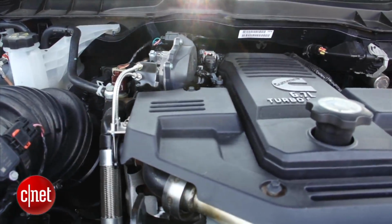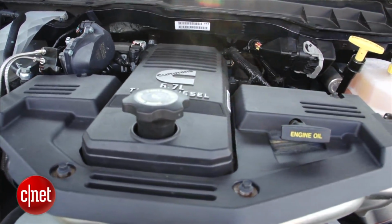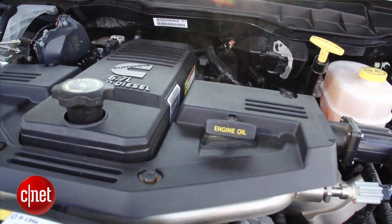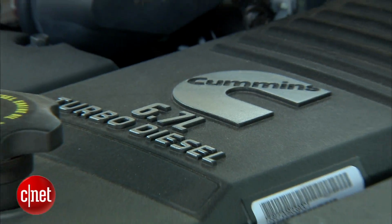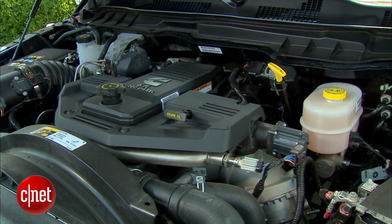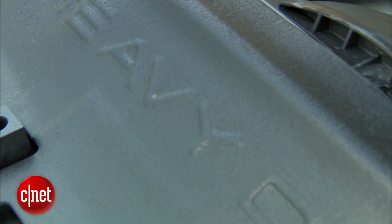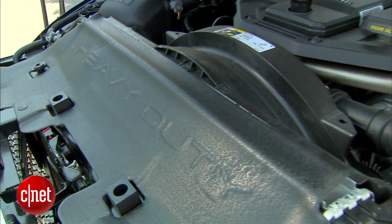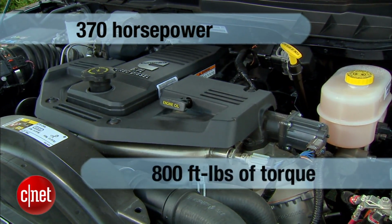Get the Ram 3500 with a 6.7 liter Cummins turbo diesel. Now that's actually an inline six, but with more displacement, it's got some pretty big pots in there. It's turbocharged, so you get a little bit more power and grunt on top of that already torquey diesel. The upshot is that while your power goes down to about 370 horsepower, torque jumps all the way up to 800 pound-feet.